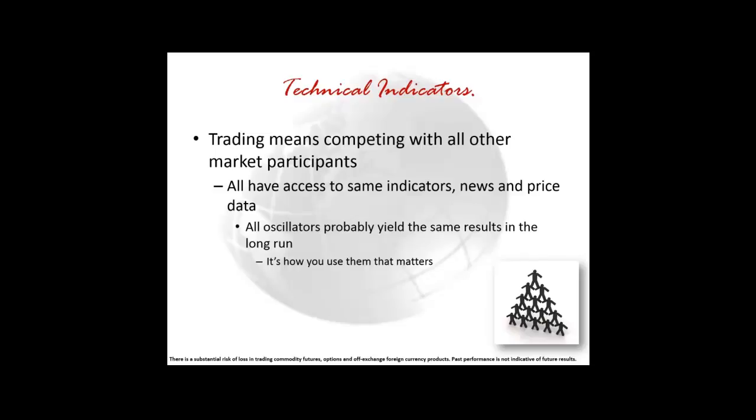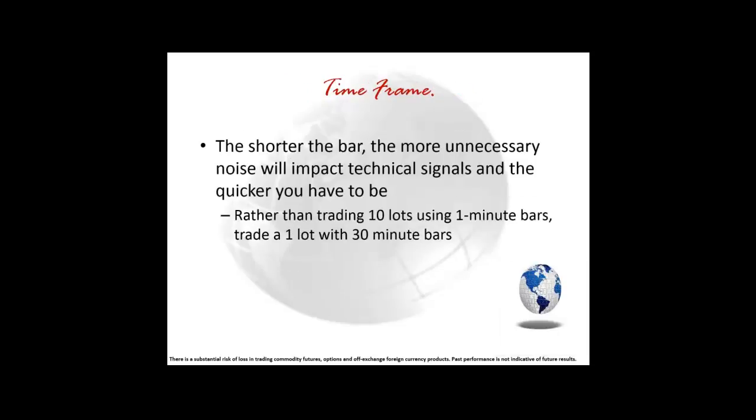Therefore, it's how you use them that matters. A lot of day traders try to trade on a short-term bar. They might be looking at a 1-minute chart, they might be looking at a 5-minute chart, but I believe that this creates a lot of unnecessary noise that's going to impact their technical signals.